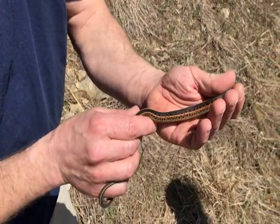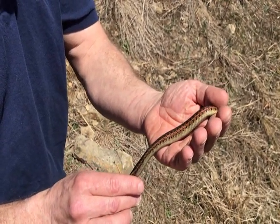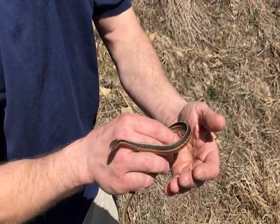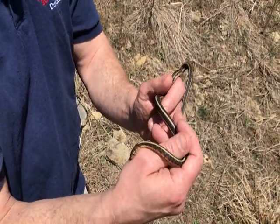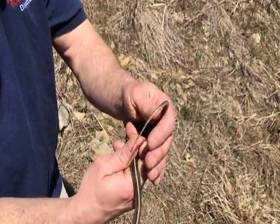We have red-sided garter snakes here in Minnesota. It's a kind of eastern garter snake, but this one's got, you see, that beautiful red, and that'll make other animals think twice about eating it if they see it flash that kind of red in the scales. And he was gonna eat me for a second there. This one's a little feistier. He didn't bite, but he thought about it. Just more showing us that he could be feisty. What a beautiful snake. That's the prettiest one of the day.